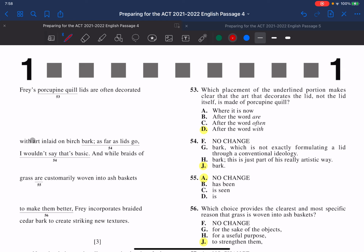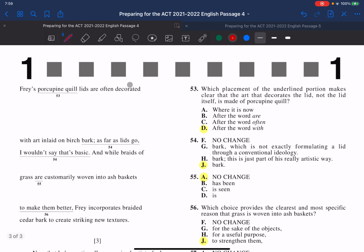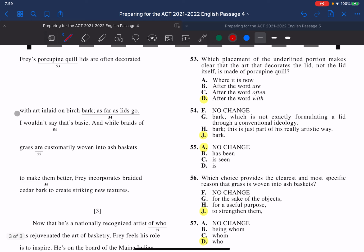Or the last one. Phrase lids are often decorated with porcupine quill art inlaid on birch. All right. So back to the question, it says, which makes clear that the art that decorates the lid is made of porcupine quill? So this last one, letter D, it says, phrase lids are often decorated with porcupine quill art. That is definitely the answer, because what it does is it goes right past the lids and it focuses on how they are decorated. It doesn't talk much about the lid itself.